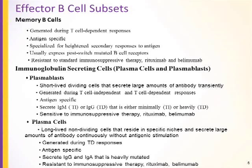And importantly, and it's been shown clinically and in the mouse, in general, these are resistant to standard immunosuppressive therapy. They tend to be more resistant to rituximab, and they tend to survive after rituximab therapy, and they're completely resistant to the effects of BAFF blockaders, such as belimumab. And this will become important, I think, as we go on.